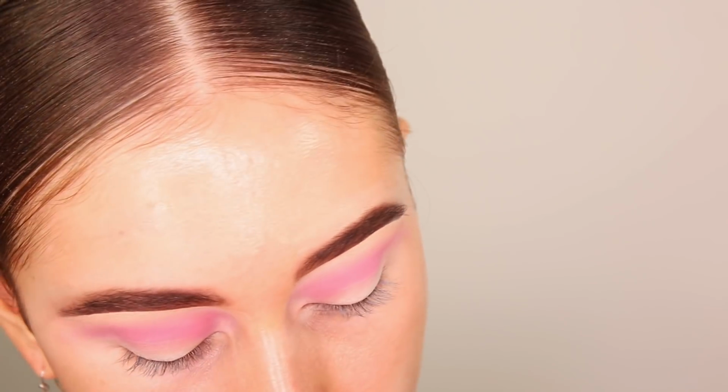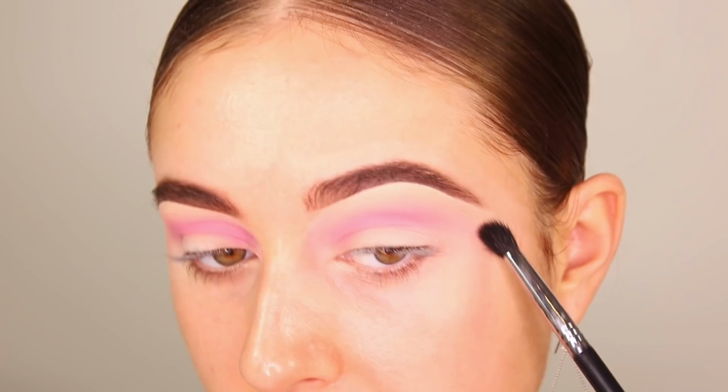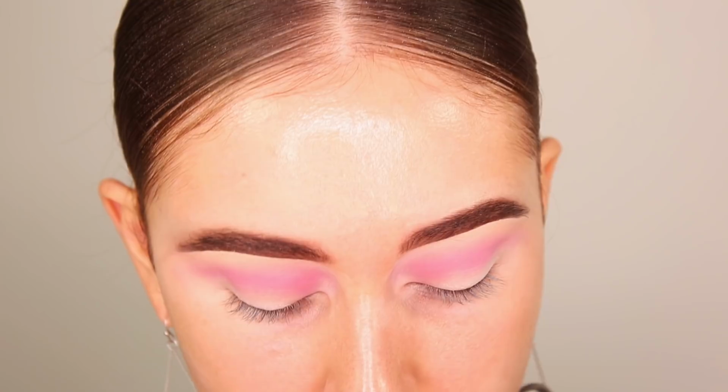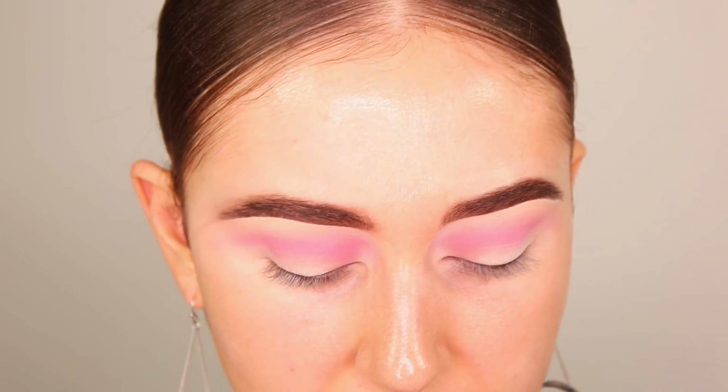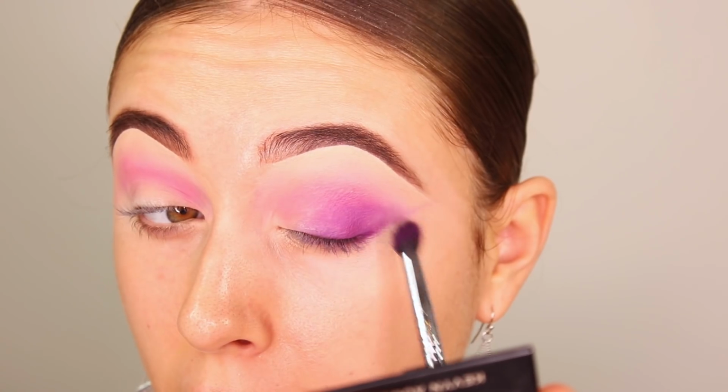So I'm going to take some of that on my Sigma E45, and I'm really going to start to define the shape that I want, go into the crease, kind of go all over, because I obviously want purple to be the most prominent color in this look. So let's go ahead and do that. Purple's always, in my opinion, a pretty hard color to blend out to make it look good. I think purple can kind of go either way.